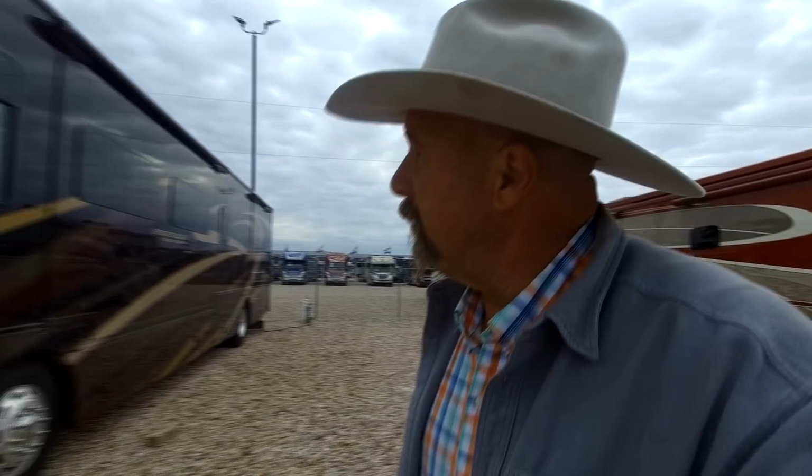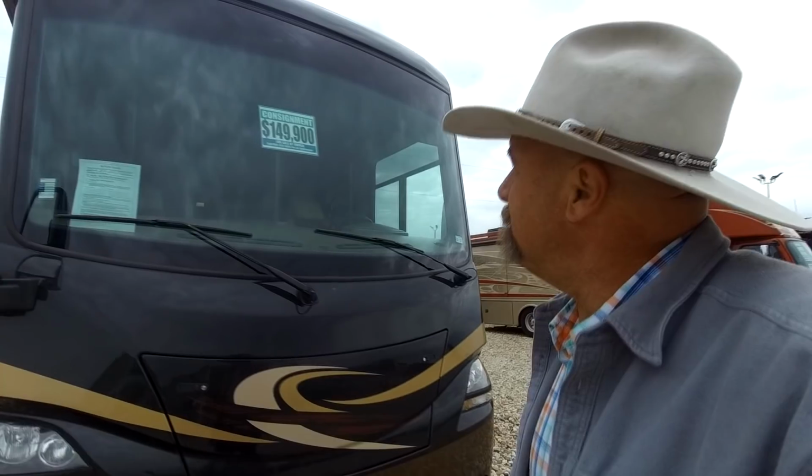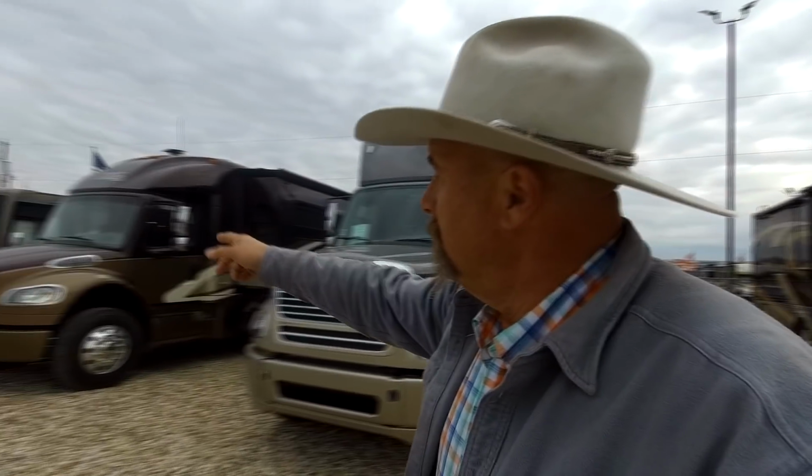Now, we can go over here. This is a sport coach. This is a big diesel pusher. It's a fairly new one. It's 159,000, 149,000. It's out of my price range. Another Dynamax. You get the idea.